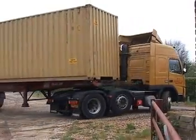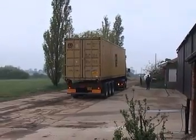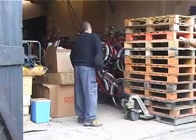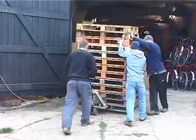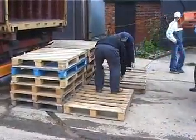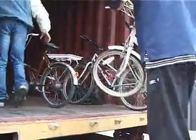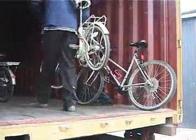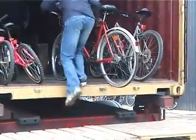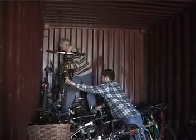Every 6 weeks or so, a container lorry arrives and an enthusiastic band of volunteers turn out on a Saturday to load the bikes. During the past year, over 2,000 bikes have been shipped to Africa. Each container holds up to 350 bikes. They are loaded in 4 hours by the well-organised group of volunteers.